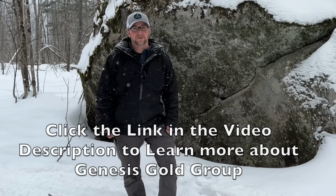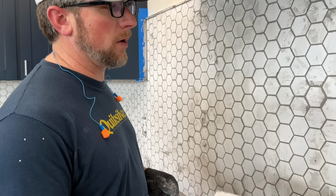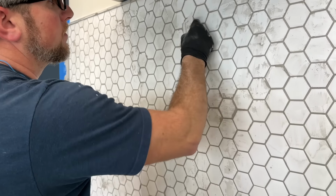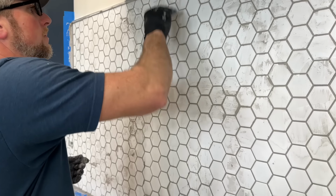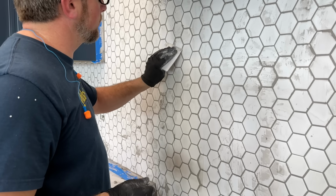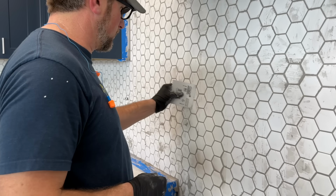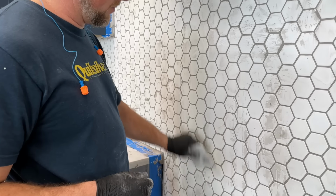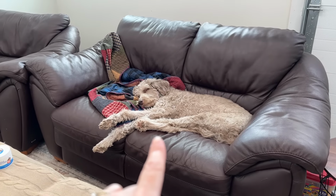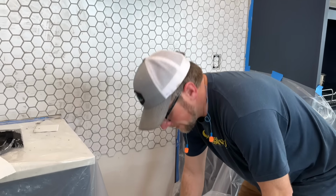Now let's get back to the build. All right, I want to see if I can scrape off some of the bigger stuff so we're getting our sponge water less dirty. It's like a scratch ticket. Is it? A little bit. This is the life. All right, let's give it a try.